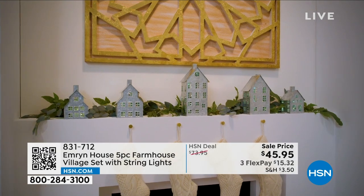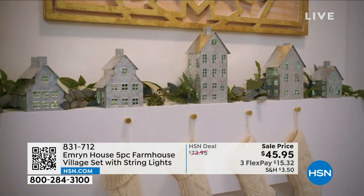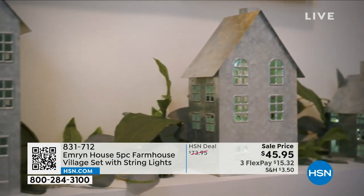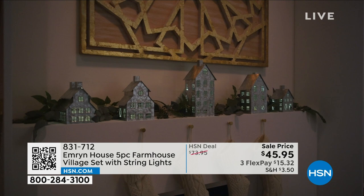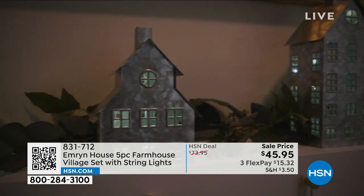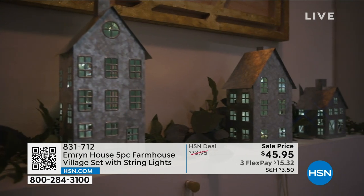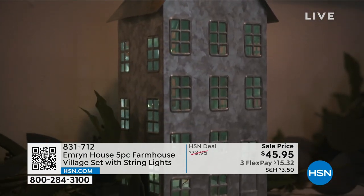Now this is coming up, and this is so fun. This is going to be your 5-piece farmhouse village set. There are lights inside of those, which is so beautiful. They are on sale. They're customer picks if you want to read the reviews, and you're getting all 5. Which is perfect because they each have their own look, their own character and personality. They each have a timer as well, so you don't have to remember to turn on all 5 houses' lights every day and turn them off.